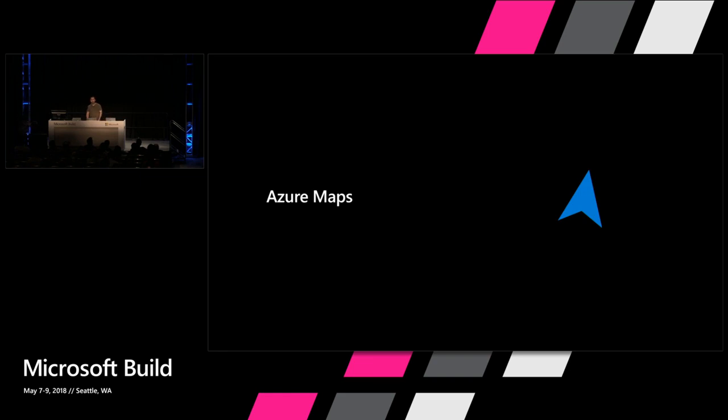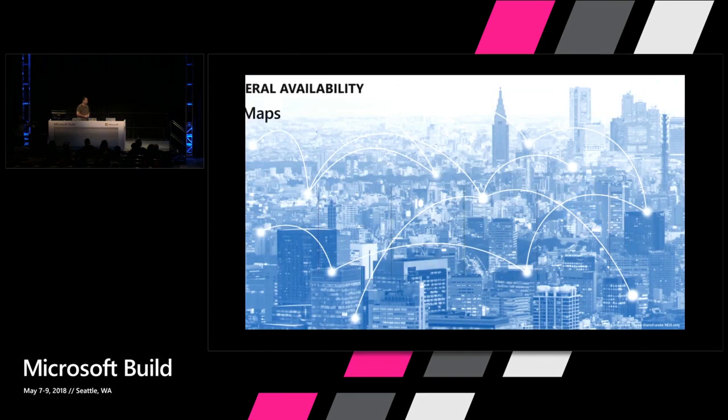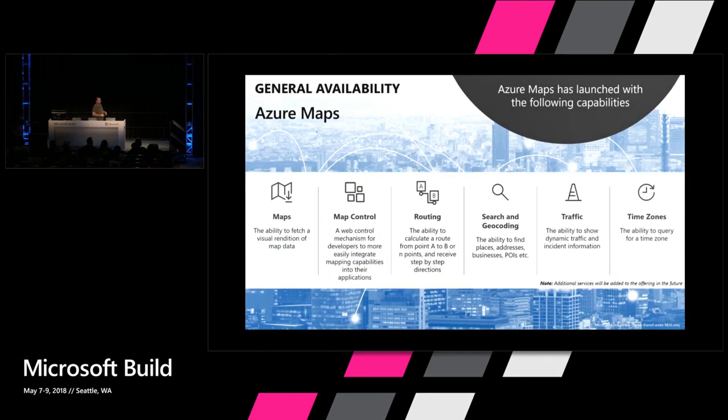So welcome to Azure Maps. Yesterday was the big announcement where we announced general availability of what was Azure Location-Based Services, now Azure Maps. And in partnership with TomTom, we have a fully running stack of mapping capabilities built natively into the Azure cloud, fully available to developers. So now we have a developer platform that is backed by one of the largest mapping companies in the world, in TomTom.